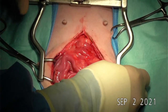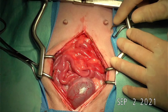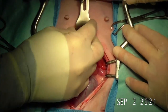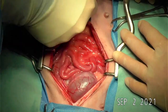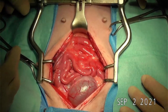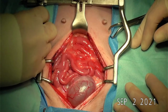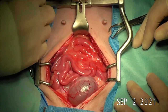This is our small Balfour, a baby Balfour retractor. It's a smaller Balfour, but in case we need to bring up more incision, we can change to a bigger Balfour retractor. Pro lock.